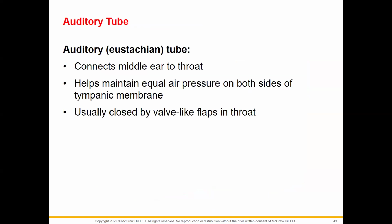So now we're going into the eustachian tube. So the eustachian tube, also called the auditory tube, is what connects the middle ear to the throat. This is what helps to maintain equal air pressure on both sides of the tympanic membrane. It's usually closed by a flap that looks like a valve located in the throat.